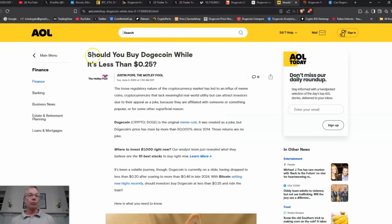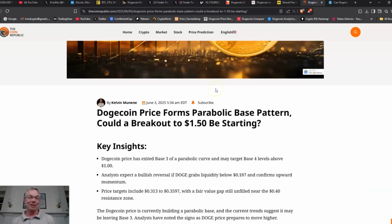So should you buy Dogecoin? Well, it's less than 25 cents. Well, you know what Motley Fool is going to say, right? Because they're just anti-Doge, but yet they keep posting this stuff about Dogecoin. Because it gets clicks, right? It's been a volatile journey, yes. Dogecoin is currently on a slide, bottoming out though, dropped to less than 20 cents after it was up more than 46 cents in late 2024. Bitcoin setting new highs recently. Should investors buy Dogecoin and ride the train up? I mean, that's what I've been talking about.